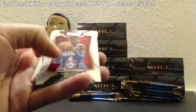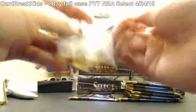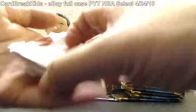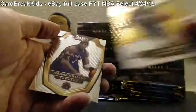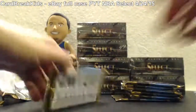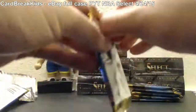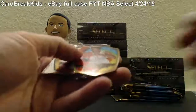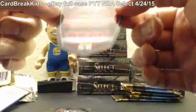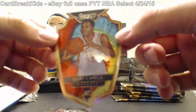Let the mojo continue. Nerlens Noel Prism. Jodie Meeks. We got a dud. Domantas Sabonis. Domantas. Andre Drummond, Julius Randle, both prisms. Ah, man, tie-dye die cut, Clint Capela for the Houston Rockets. I do flip over these damn cards too fast.